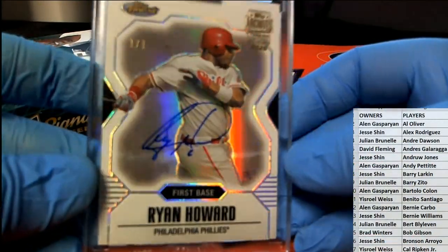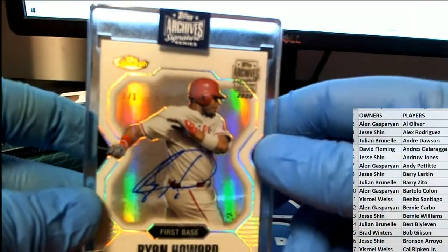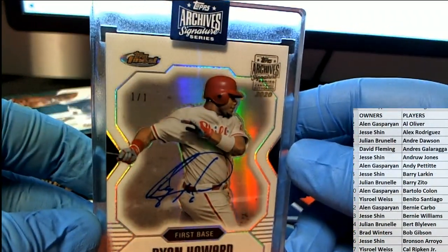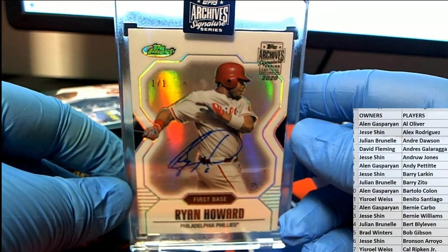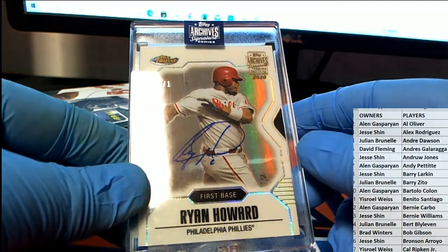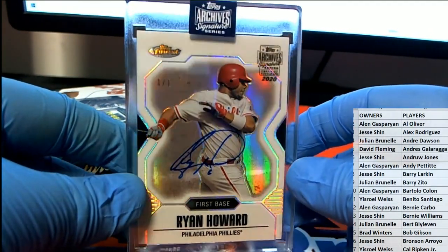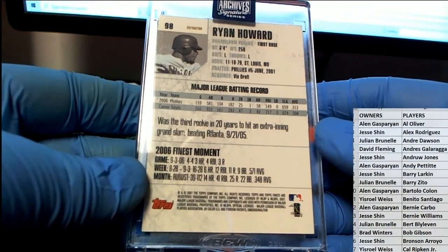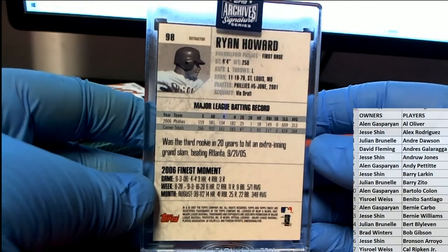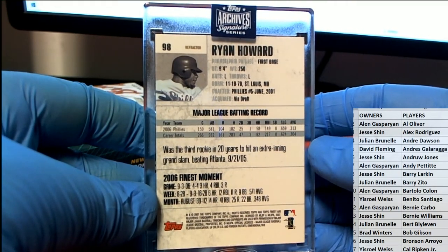Man, there we go. Boom! From Topps Finest right there. Look at that, Ryan Howard. Damn, that's nice. Got the white there. That's a sweet looking card. Ryan Howard, Phillies 101. Woo! We knew we were due. We knew. Archives always delivers for us. Very nice. That's what I'm talking about.